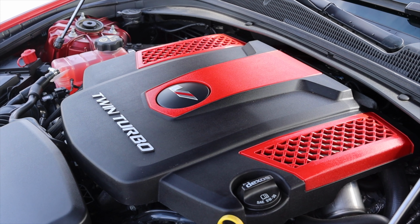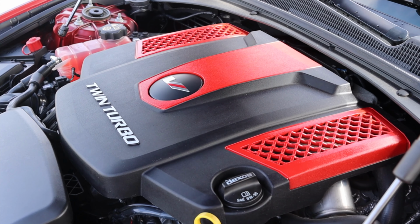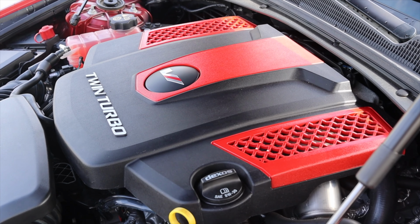But let's get back to that 3.6 liter turbo. Well, it's actually a twin turbo. Theoretically, it's the same engine that GM has been putting in everything. Their 3.6 liter V6. They put it in the brand new Blazer, they put it in the Traverse, they put it in the Camaro base, blah, blah, blah. But this gets the treatment, this gets the works.